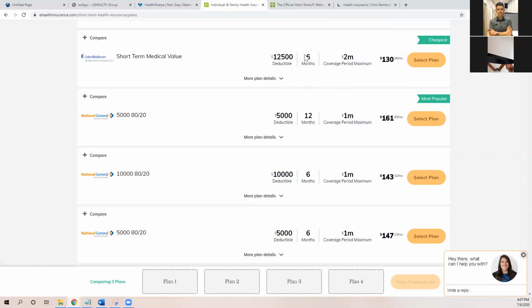So I would say these are only good for a shorter time period. After that, maybe look for something a little more permanent. I would say these are also good if you know you're going on to employer coverage in a few months and you're just in between jobs. Another thing to look for is the coverage maximums here. These are how much the plan will pay out total.